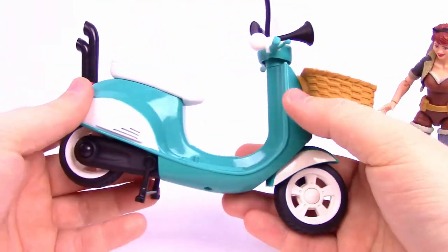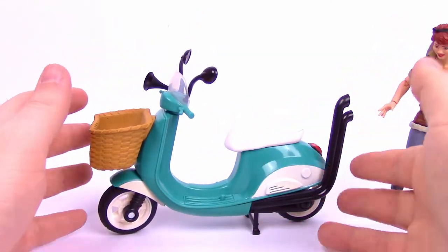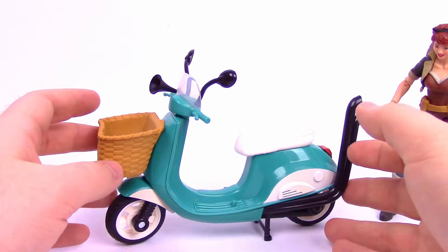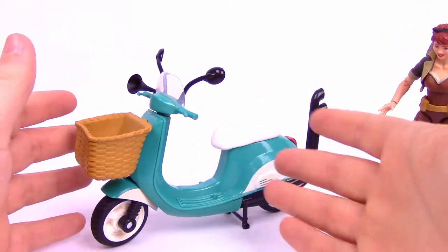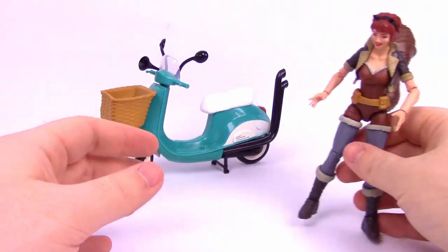So again, nothing too special or exciting about this. I think the Deadpool one came with stickers. I didn't find any stickers in the box, so I don't know if they included those again. So again, it's just another boring thing. It looks really nice, so I like the color, but it's just nothing I would really care too much for. But I do care about the Squirrel Girl.